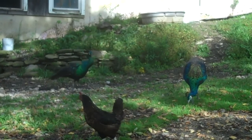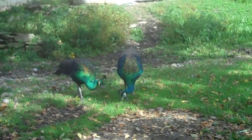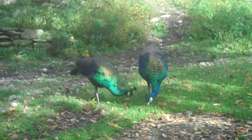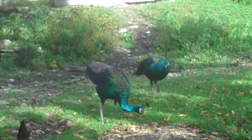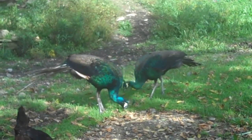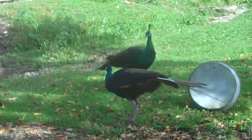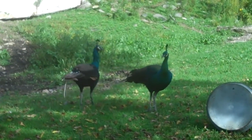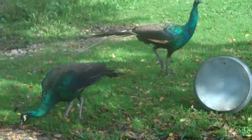So we also have two peacocks that kind of roam the property. And if you see them, if we see them, we give them a few handfuls of feed just to keep them on the farm. But they're both males. And I think one is actually, yeah, it's a father and son. And they didn't get along for a while, but now they're pretty close. They tag team the garden and eat the cabbage and the tomatoes. But they're not real tame, they kind of run when you drop by.